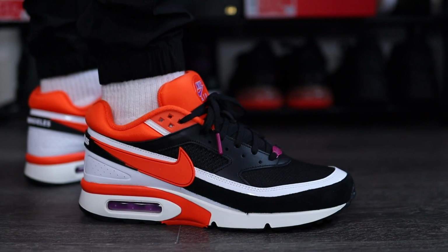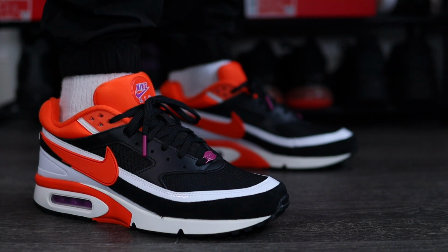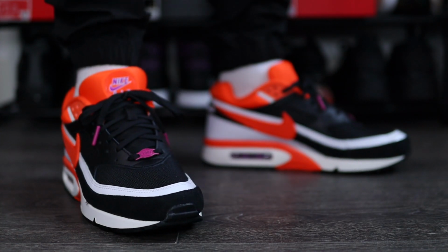But if you are after a pair, whether it's this one, the Leon pair, or even trying to go for the Persian Violets, of course you're going to be thinking about the sizing. Now this for me is where it got a bit technical. Now of course I haven't had the BWs for so many years, so I didn't really know about the sizing. And for me, going true to size wasn't my best option. There was so much heel slippage towards the back and I wish I went half a size down.